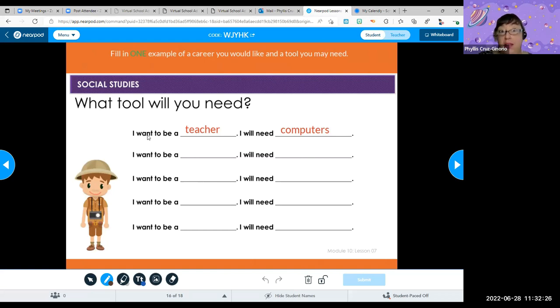So let's read what I wrote. My example is, I want to be a teacher. Fill in the word teacher if that's what you want to be. And then it says, I will need so many things we need. How about computers? Yeah, definitely need computers to be an online virtual teacher, don't I? Pretty much all teachers use computers now. Yeah, something that they really can't work without any longer. So much information.